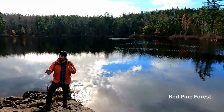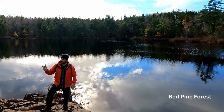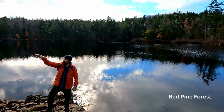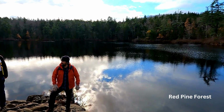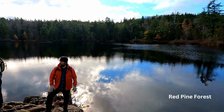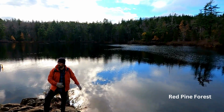Things look a little bit different here than a lot of the other forests. That's because this is a red pine dominated stand of forest. You see the pine trees, basically all these trees are red pine. They're bushier, and they just look more like, I don't know, southern, more tropical than a northern species. And that's because it is. It's typically much farther south.